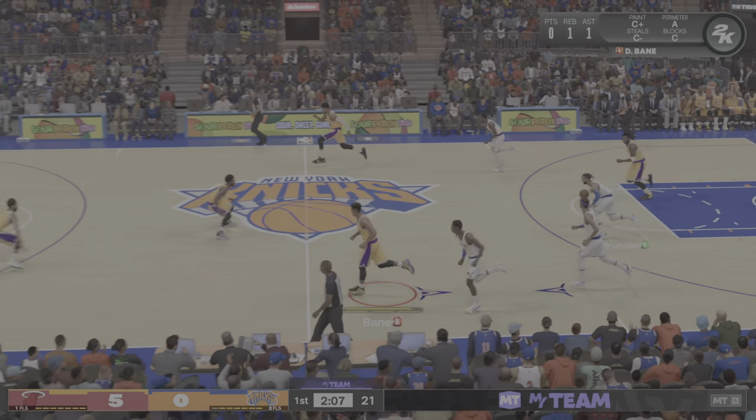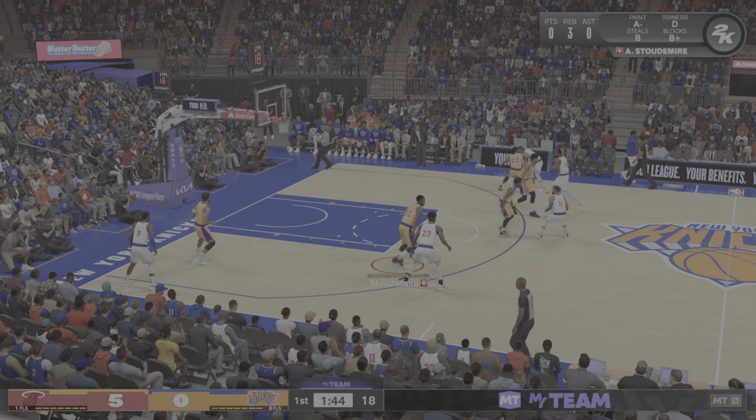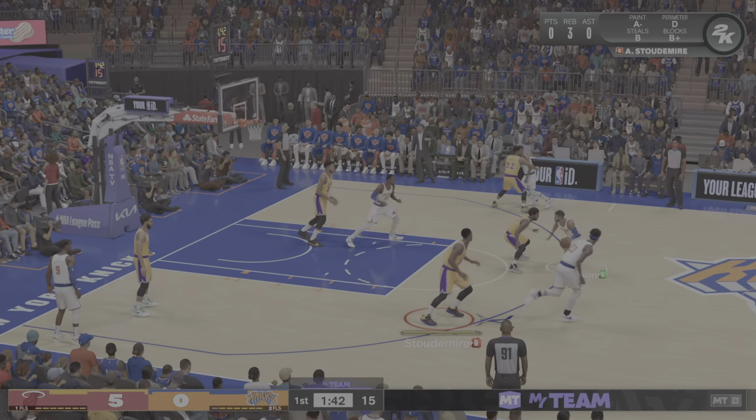Randall left side to stop the Trout. New York no good that time either. Here's Miami now. With the teardrop, Randall with the block. How about the timing? The rejection by Julius Randall. Read that one beautifully. Pass to Brunson. Now Robinson. Hopping on the board. Back to Brunson. Six on the shot clock.